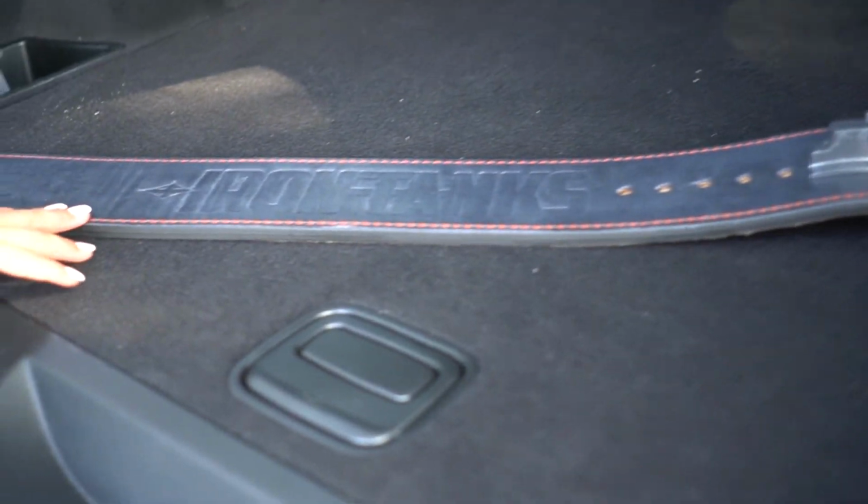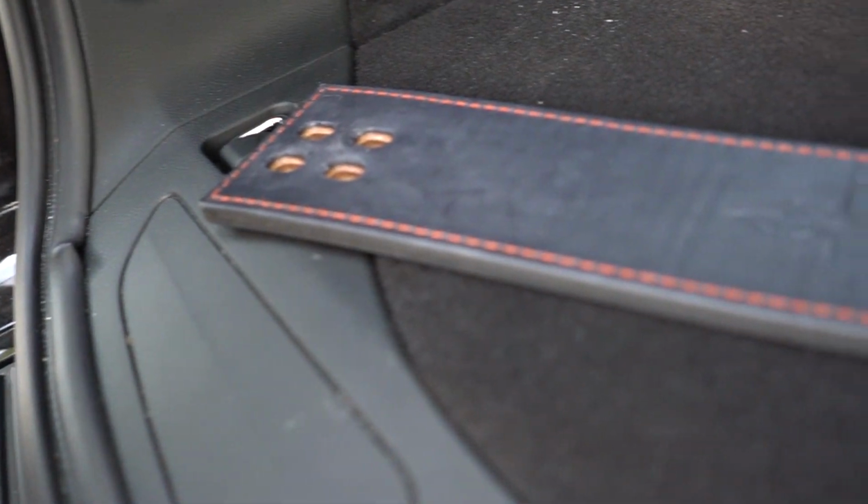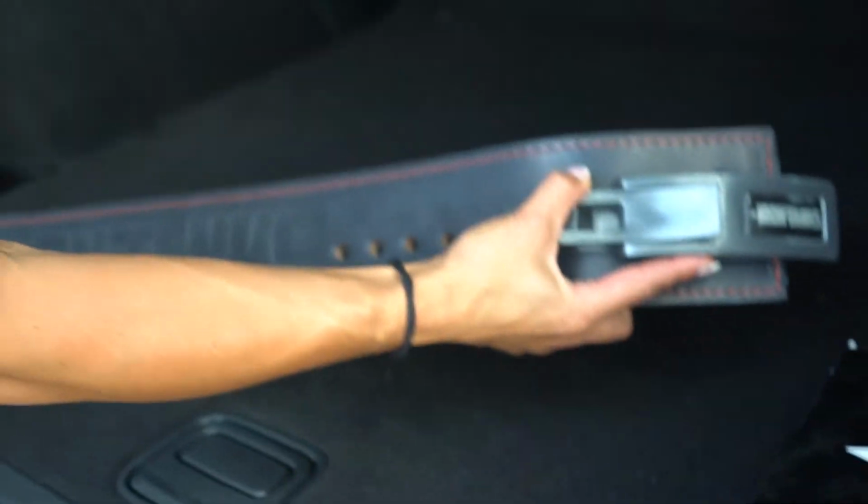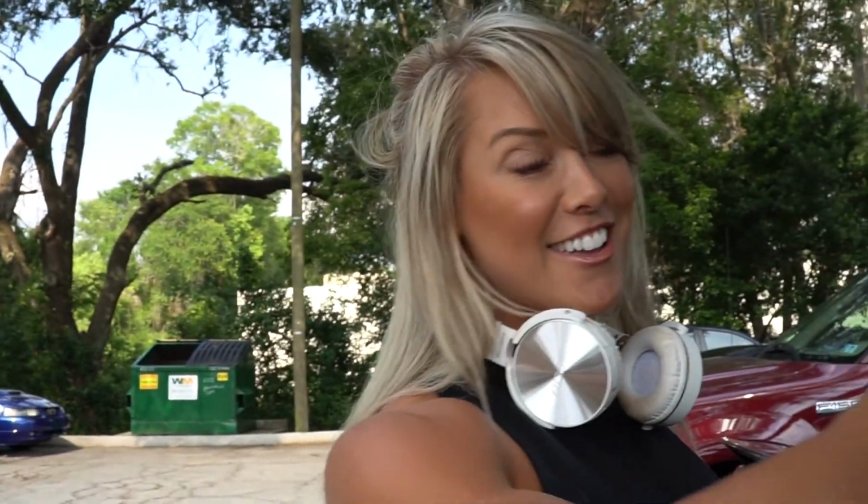This is my new training belt. It is the Hellraiser by Iron Tanks. The great thing about this is it's got a lever for really quick release. When you've got your belt on tight, the last thing you want is to keep it on as firm as it is when you're squatting and deadlifting, so you just yank it off and it's off. And they've been fail-proof so far, according to all the big guys that wear these. They give you a lot of support and they don't blow out.